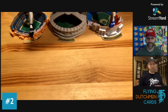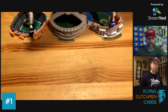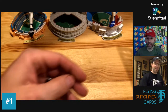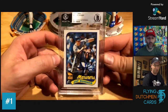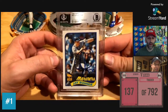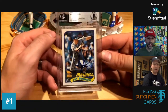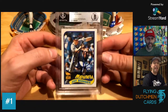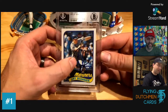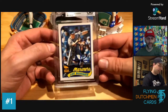Or for number 1, drum roll. Oh, I could have brought another Beckett authenticated Boone. So this is one. Obviously, being a Mariners fan, huge. Being a Jay Buhner fan, 89 Topps and a rookie cup, and it's autographed and it's authenticated. It's just checked so many boxes. I was like, I got to pick this one up.